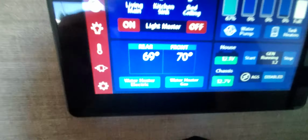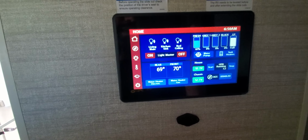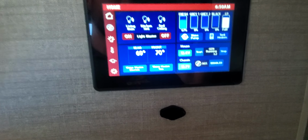So let me turn off all these lights here. I'll go ahead and open up the slide. This is one of my favorite parts about what they do with the Seneca, this panel right here. It's an all-electric panel. It controls everything that's on the entire system.